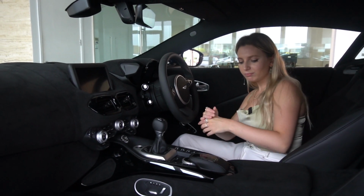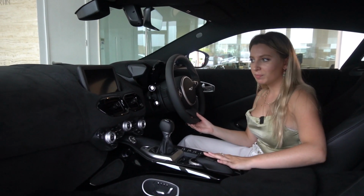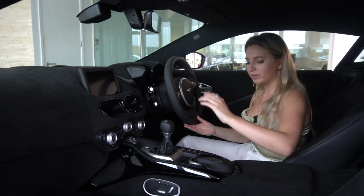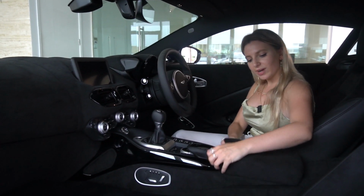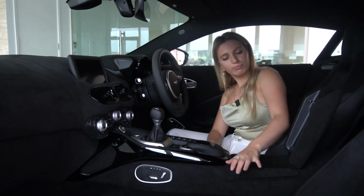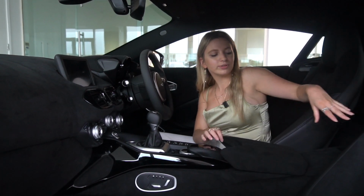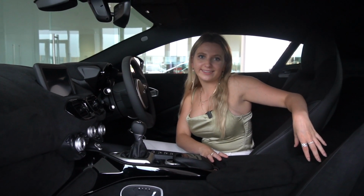here. The centre console also has a touchpad, so you can look through the navigation and through the radio with ease. And then we also have a closed stowage armrest where you can store your keys and things like that, and we have 2 cup holders here next to the seats.